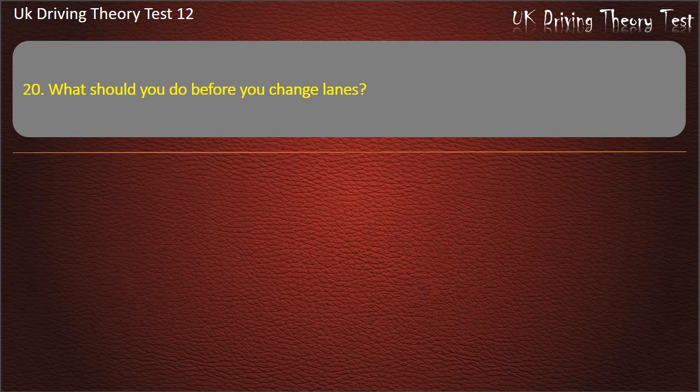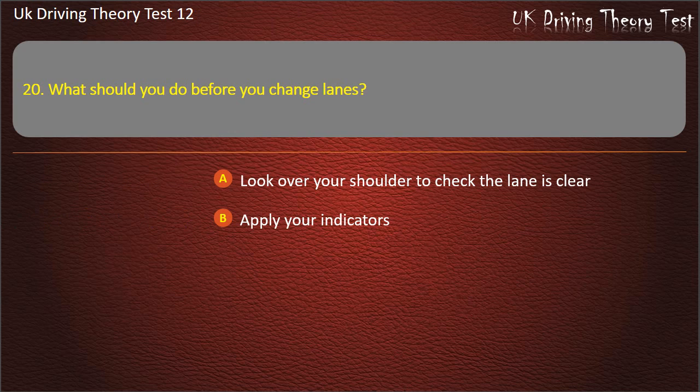Question 20. What should you do before you change lanes? Look over your shoulder to check the lane is clear. Apply your indicators. Check your mirrors. All of the above. Answer. All of the above.